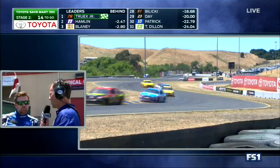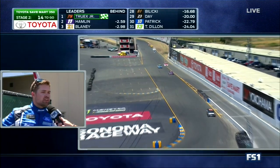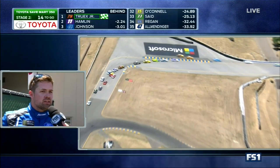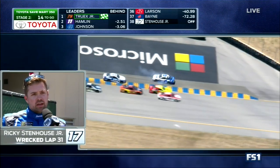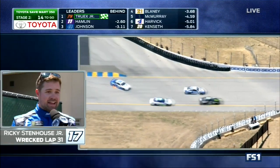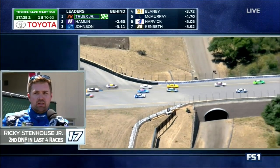Ricky, these restarts are so intense here at Sonoma. What happened over in turn four? Yeah, they were just three wide in front of us, and looked like they all three hit together, and then Danica spun there and tried to get down below it and hit it. So, I saw it. I don't need to see it. I was in the driver's seat. So, it was just unfortunate.